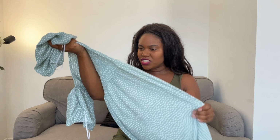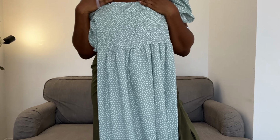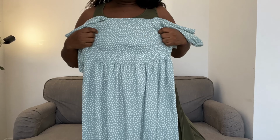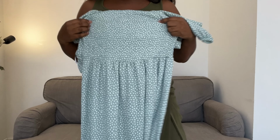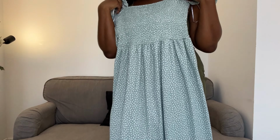And this is so gorgeous. It's a jersey material and it's very stretchy. It's cotton, so it's quite breathable. And it's got this stretchy crinkled effect. So let's pop this on. I'm hoping it looks as good as it does on the model.